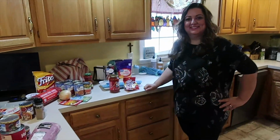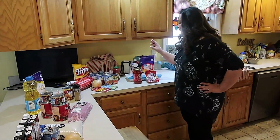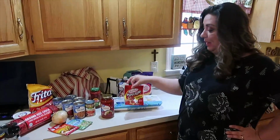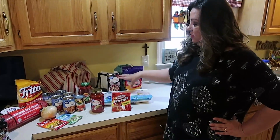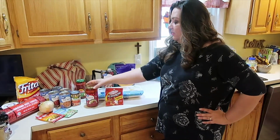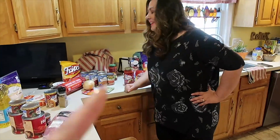So Miss Tricia's gonna tell us what's going on here. Okay, so this is for the pizza chicken. All it is is chicken thighs, a can of pasta sauce, pepperoni, and cheese. And I like to just cook the chicken thighs in chicken broth. I just think it makes it richer. Perfect. So we're gonna do that. Super easy. Look at this. That's it. And that is truly 5 ingredients.